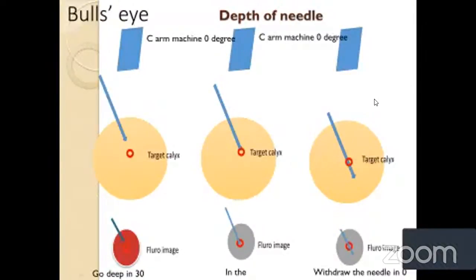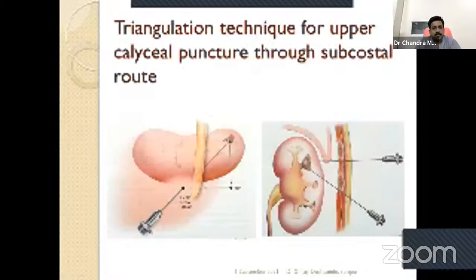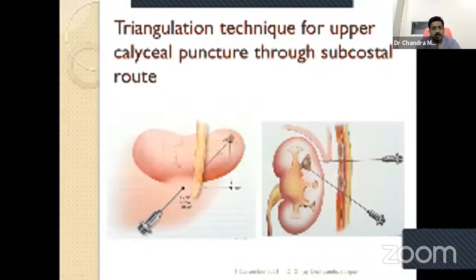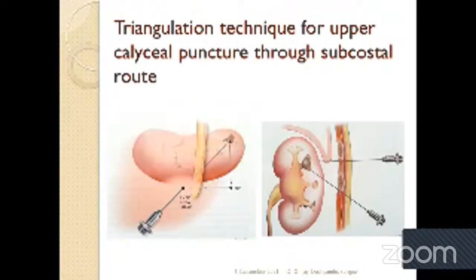Okay, now we will come to the triangulation technique. This concept was initially brought for upper calyceal puncture. Because the upper calyx is usually above the 12th rib, there was a risk of pleural puncture. So everybody thought: draw a line parallel to the upper calyx, come out, and draw a vertical line downwards to below the 12th rib, from where you puncture and go to the upper calyx. This was initially the concept, and that is why the concept of triangulation came.